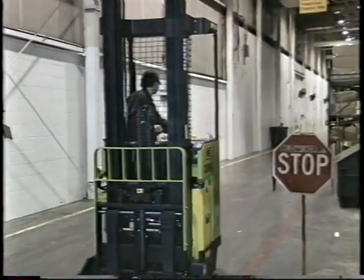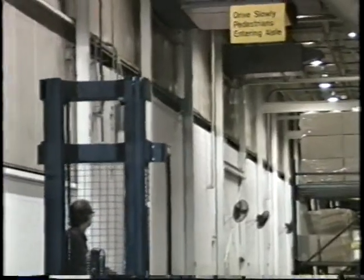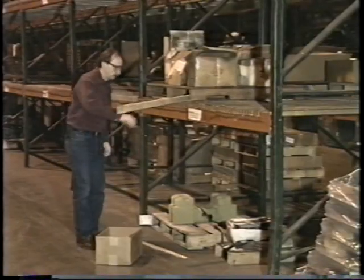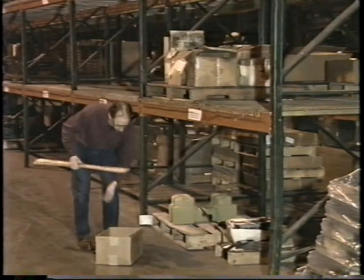Follow the traffic rules of your plant. Watch out for workplace hazards such as overhead obstructions, protrusions out of racks, other intrusions into the aisles, bad floor conditions, and debris.